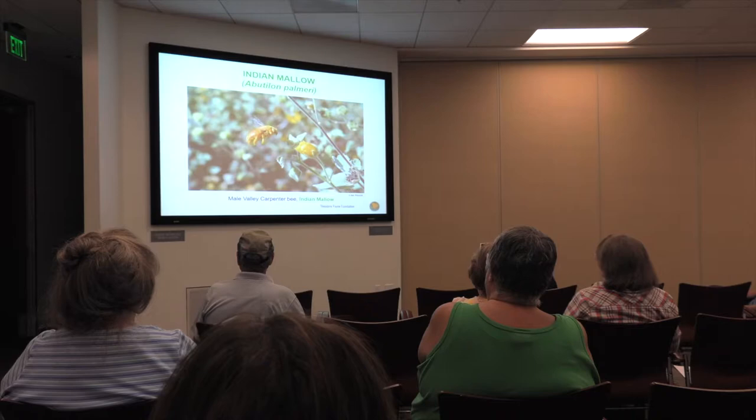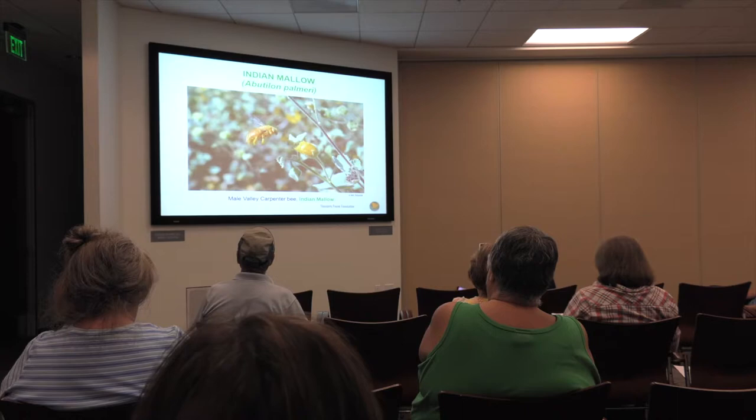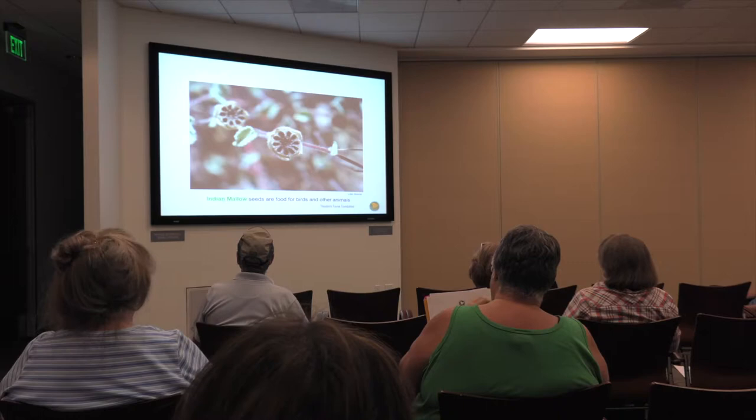Here is an Indian mallow. Beautiful, beautiful plant. This gets about 4 feet by 4 feet. It's evergreen and it blooms nearly year-round. It makes sort of yellow, orange, golden flowers that are pollinated by, for instance, this is a male valley carpenter bee. And when the flowers are pollinated, they make these beautiful little crowns of seeds for birds.